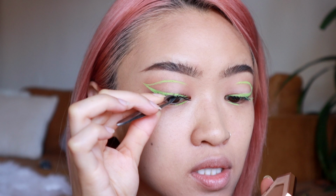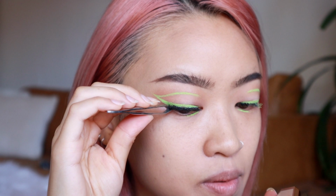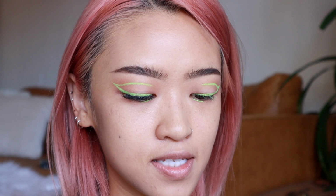So I like to put the tweezer in the middle of the lash and set the middle part in place first. And then I will go to the inner corner, make sure that is set in place, and then I'll do the outer corner. That's probably the fastest I've ever put on any eyelash.